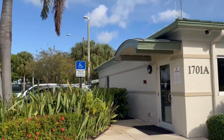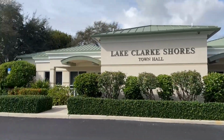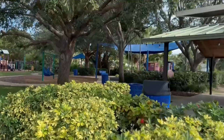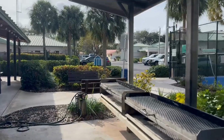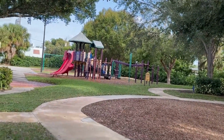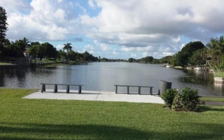The city is a separate municipality and it has a beautiful town hall right in the middle of the town south of Forest Hill Boulevard, and their police department is there, and there are tennis courts and pickleball courts and a really nice playground for kids with lots of shade. And you can see here there's a large pavilion for parties and a good sized grill for cooking out. I think they have a lot of community events here. And then around the town, there is not only this park area here at the town hall, but there's also Memorial Park, which is out along Forest Hill Boulevard and looks south over the waterway.